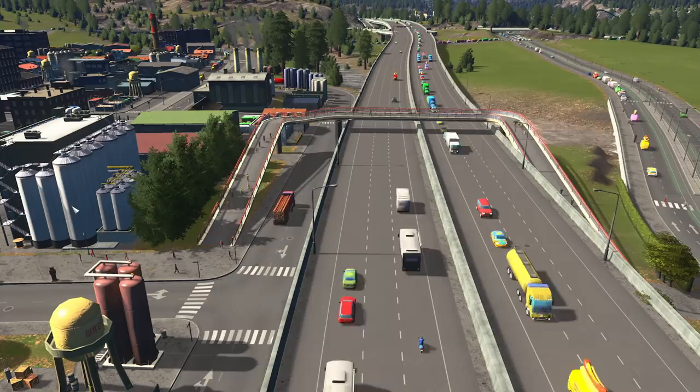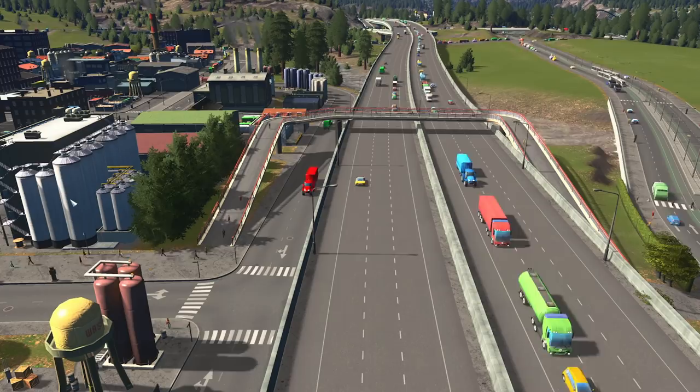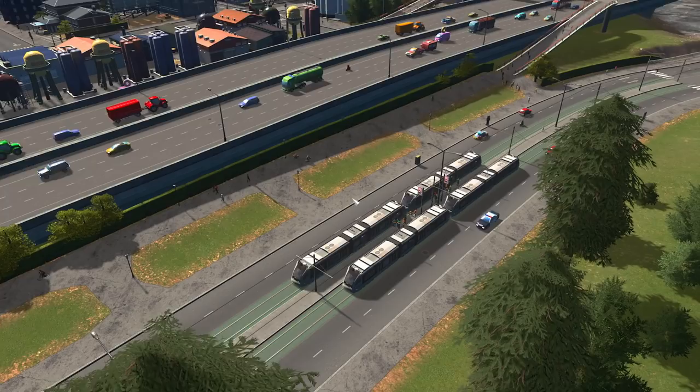I don't necessarily want to add any more in here, because I think if I filled in this whole area with just industrial, it would really just push the whole area to the limit. All of the roads would be extremely congested. I'd have to put in a lot of public transport, and this whole area is in a corner of the whole map.